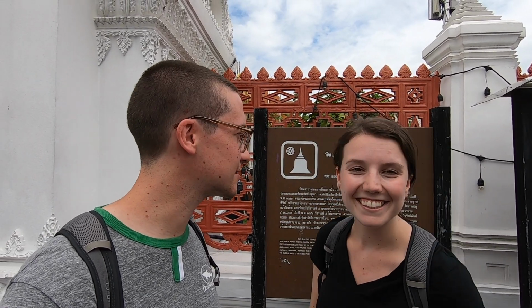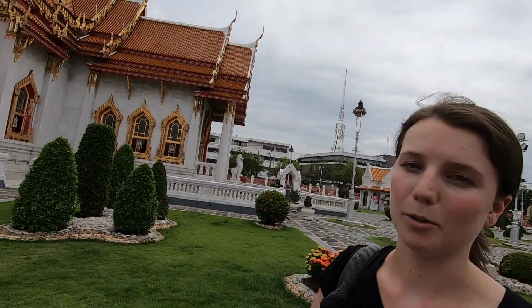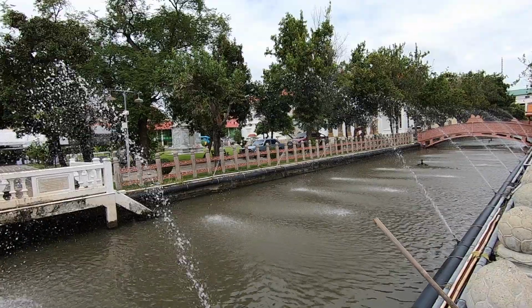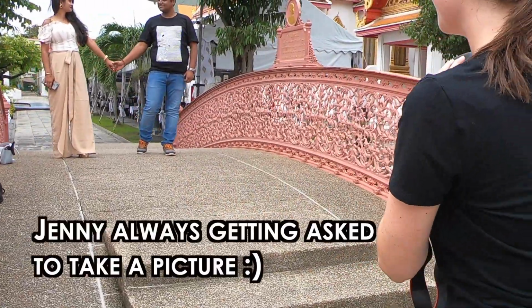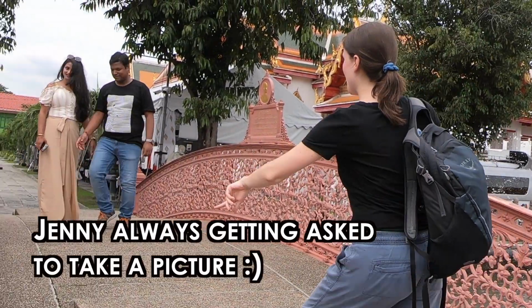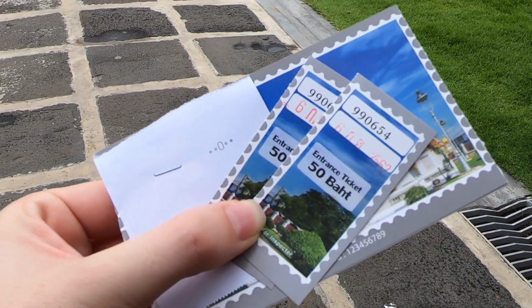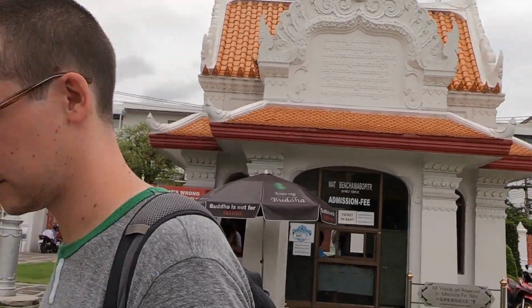Now we're gonna go check out the temple. Yeah, it's Rakeem's family. Thanks, Rakeem. So we've made it to Rakeem's family's temple. We already tried saying it, but this is beautiful. One of the main areas. It's the Marble Temple. Beautiful fountains and bridges. And we got our tickets. Let's go in.